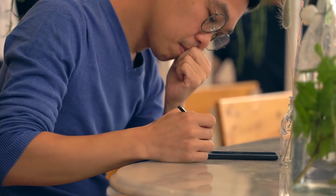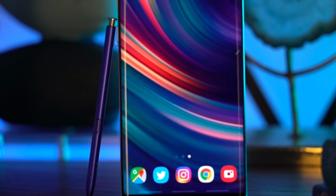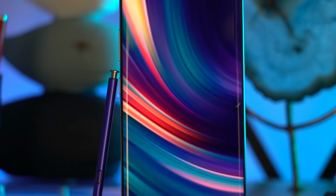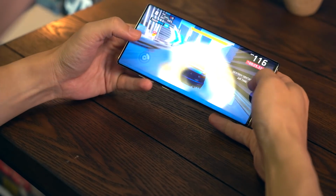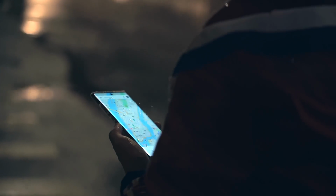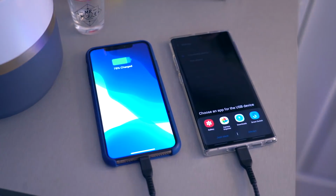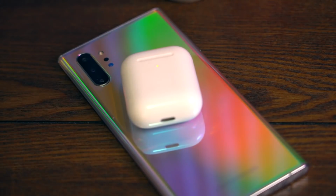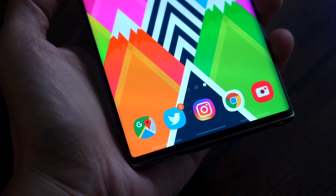There's so much more the Note 10 can do that we chose not to dive into. Maybe because this is a top-of-the-line phone, and these features are to be expected. How it's so powerful it makes an amazing gaming phone. That it has water and dust resistance and will survive a rainy night. That it can reverse charge another device with a cable, or wirelessly on its back. And that there's an ultrasonic fingerprint scanner that's fast and reliable.